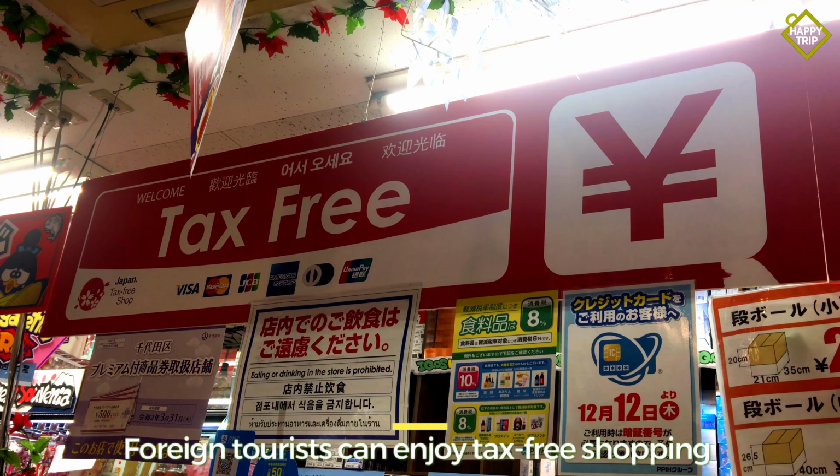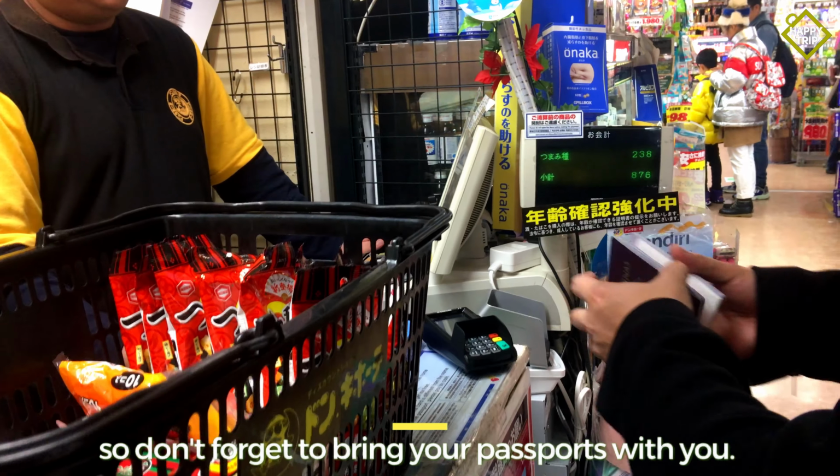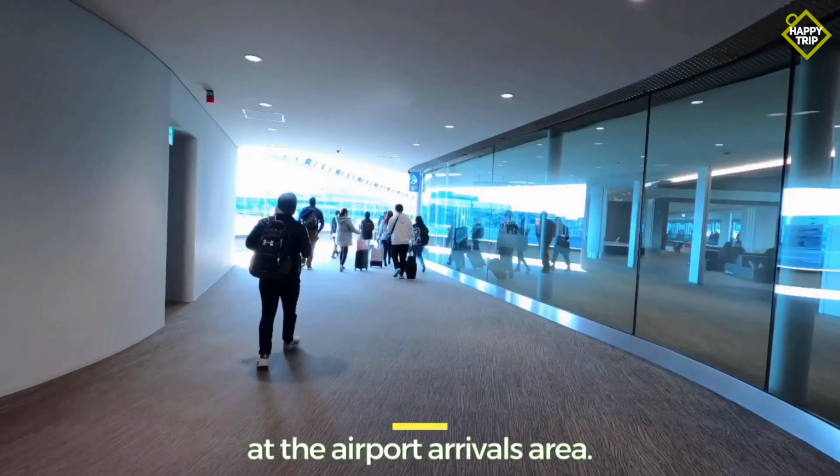Foreign tourists can enjoy tax-free shopping in participating stores, so don't forget to bring your passports with you. Another tip is that you can find discount coupons at the airport arrivals area.